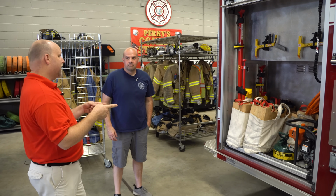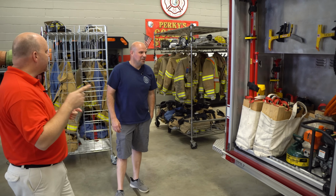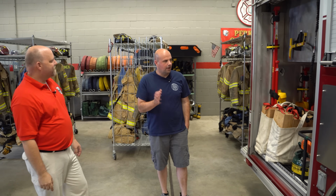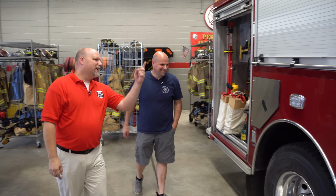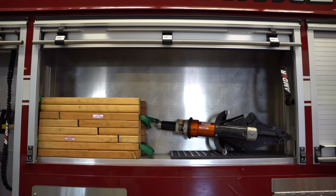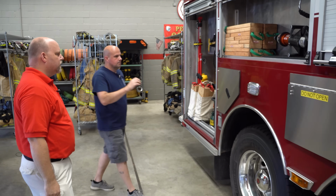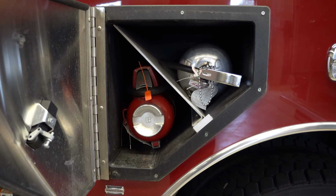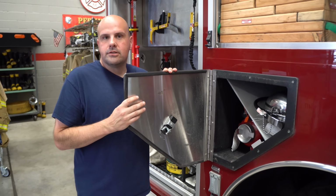Again, on a tanker, this is the first time we've seen that. That's pretty cool. That's thinking ahead of the game. We had a lot of storage on the truck that we wanted to use up, so we're using it. What else do we have here? We have the step cribbing, and then the combi tool from Hurst. A little bit more storage. Now this one's not air bottles. You have extinguishers. We have a pressurized water and a dry chem extinguisher in there as well.